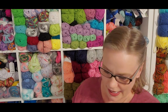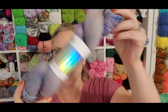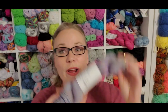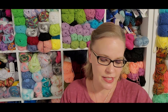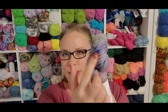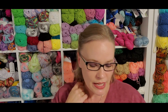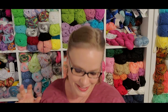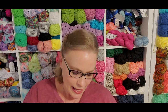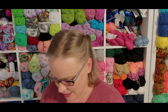And I bought a hank of DK weight hedgehog fiber. I would have bought two if they had had two of this color. This is juniper. Gray base with the bright neon pops. I've told you guys how much I love hedgehog fiber's use of neon and just brights. And I'm really enjoying the gray yarns with those pops and speckles of that neon. It's something I've been really into of late.